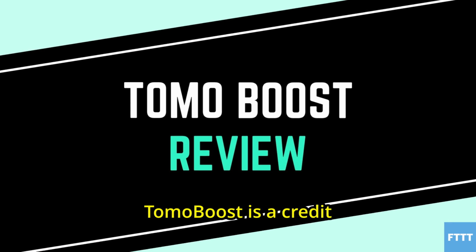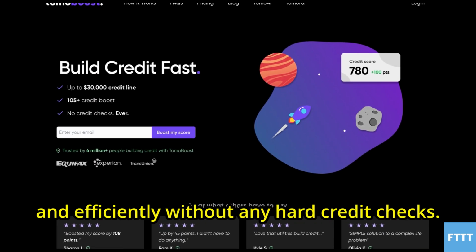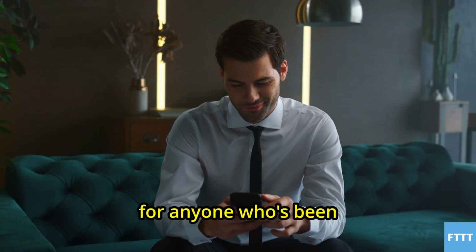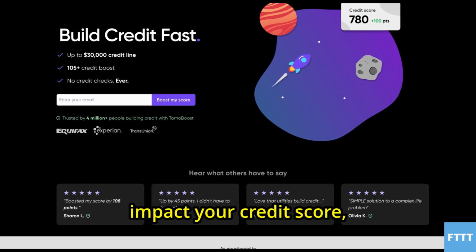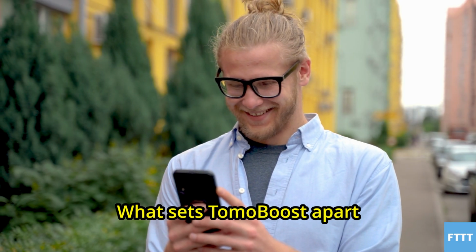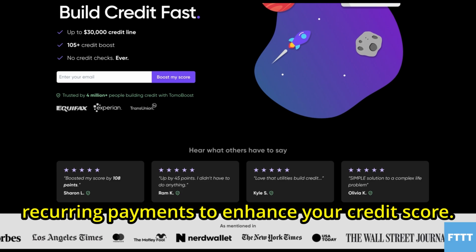Tomo Boost is a credit building tool that's designed to help users boost their credit scores quickly and efficiently without any hard credit checks. This is great news for anyone who's been held back by poor or no credit history, as the process doesn't negatively impact your credit score like some other methods might. What sets Tomo Boost apart is its focus on utilizing recurring payments to enhance your credit score.